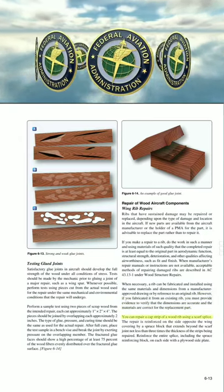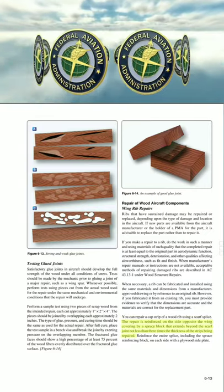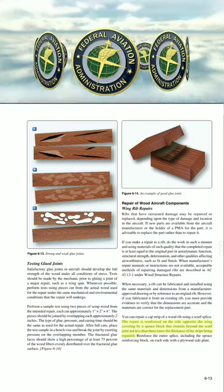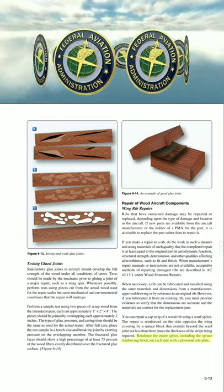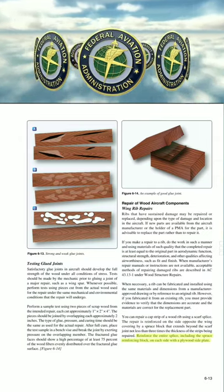You can repair a capped strip of a wood rib using a scarf splice. The repair is reinforced on the side opposite the wing covering by a spruce block that extends beyond the scarf joint not less than 3x the thickness of the strips being repaired. Reinforce the entire splice, including the spruce reinforcing block, on each side with a plywood side plate.